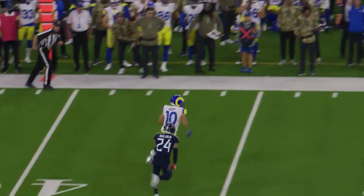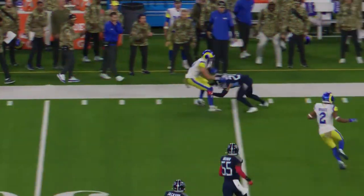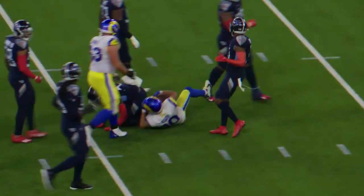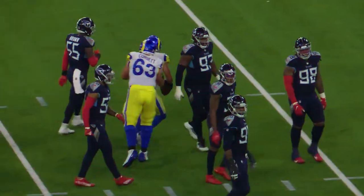At the end of the day here, the Titans defense absolutely smothered the Rams offense, causing multiple turnovers and pretty much dictating the pace of the game, the entire game.